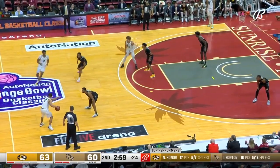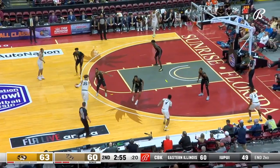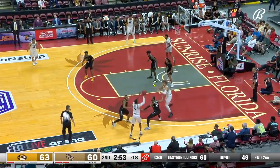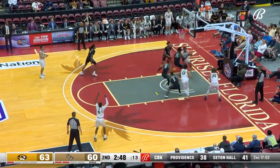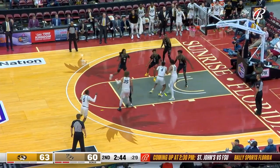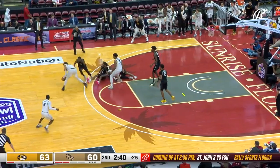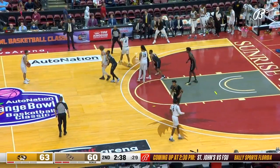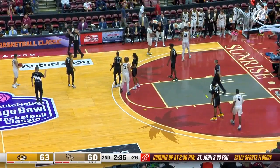Tigers by 3 minutes to go in game one of our doubleheader, St. John's and Florida State coming up. Carter's got four fouls. Double teamed. Good ball movement. There's Golston on the drive. Can't get it. Rebound rejected in front by Hendricks. Great defensive play by the freshman. A scramble, and somehow the Tigers still have the basketball.